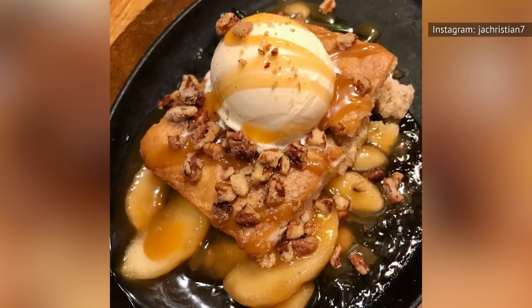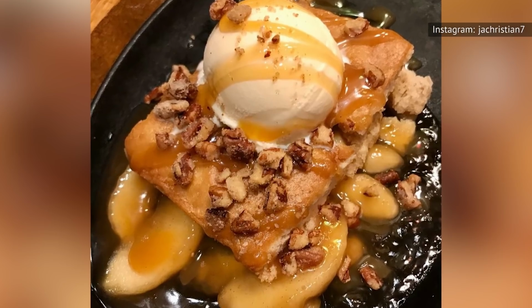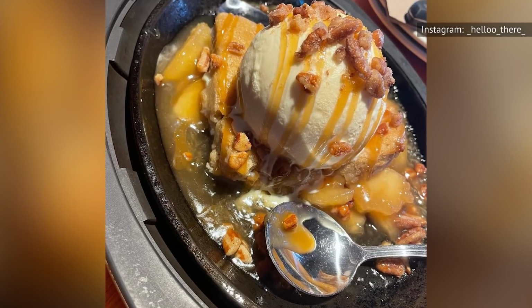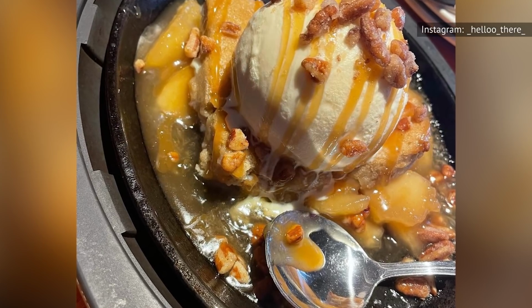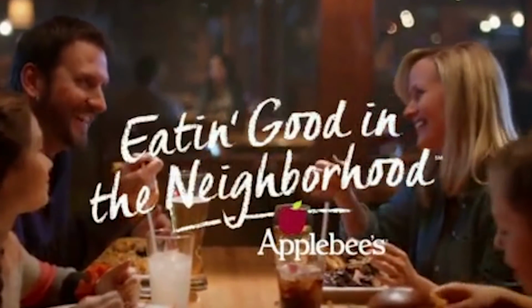Cinnamon apples cooked in butter, underneath a butter pecan blondie, and then topped with vanilla ice cream and caramel sauce. Yeah, if that doesn't sound like a near-perfect dessert, then what does? Caramel and apple go together so well, but adding in a blondie with pecans in it just makes it 10 times better. Now that's eating good in the neighborhood.